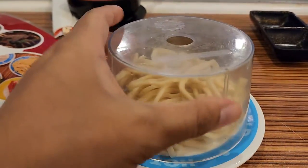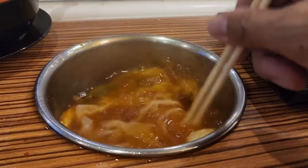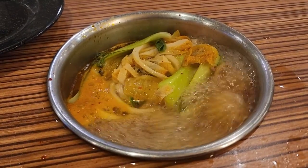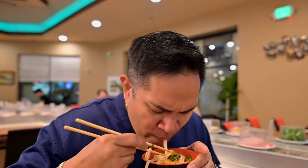This here. Like a nice jacuzzi of goodness in there. Finally trying my first bite here. Let me try to bring it up a little bit. See me. Ooh, it's hot. Oh my god. Good.